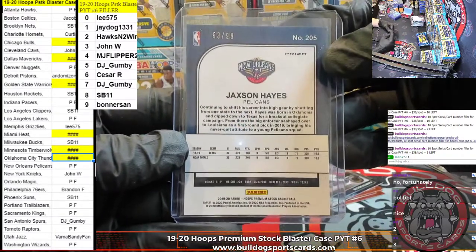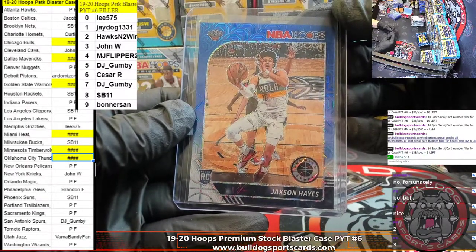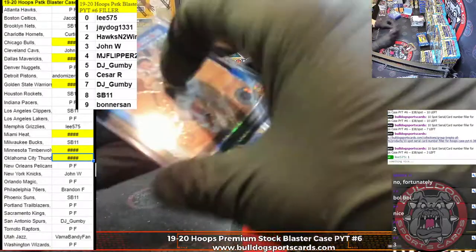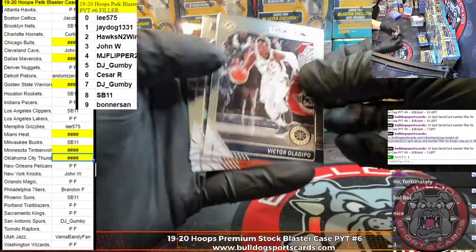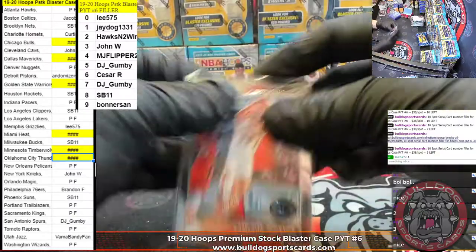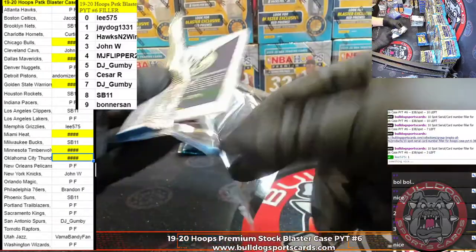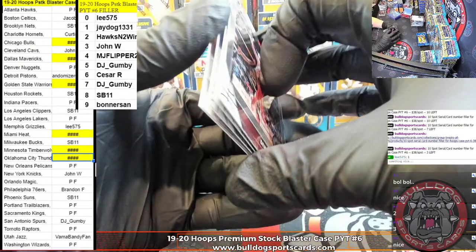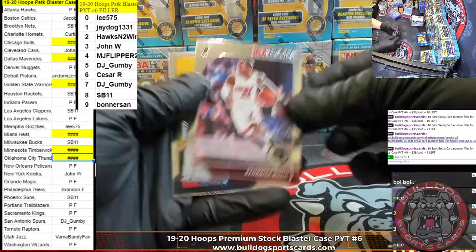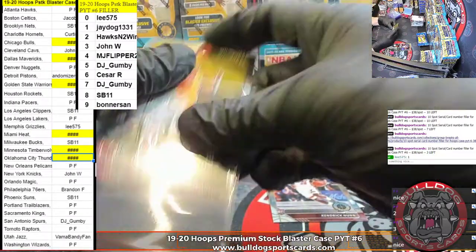Nice one there for you, PF. Oladipo, Ayton. Cam Johnson. Valentine, Noel, Kendrick Nunn for the Heat. Those go to the zero. And Giannis, NBA City.